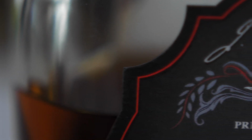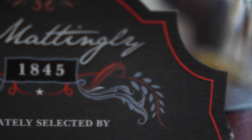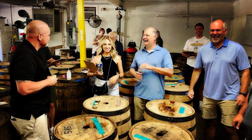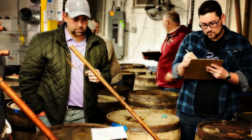Whether that be a blend from several of the barrels you taste, or from that single barrel that you just have to have. The J. Mattingly 1845 is Bourbon 30's premium label. It is a small batch or single barrel handcrafted by Jeff, one of the Bourbon 30 staff members, or you. This distillery truly is one of the only distilleries out there that brings you in and makes you a part of the team.